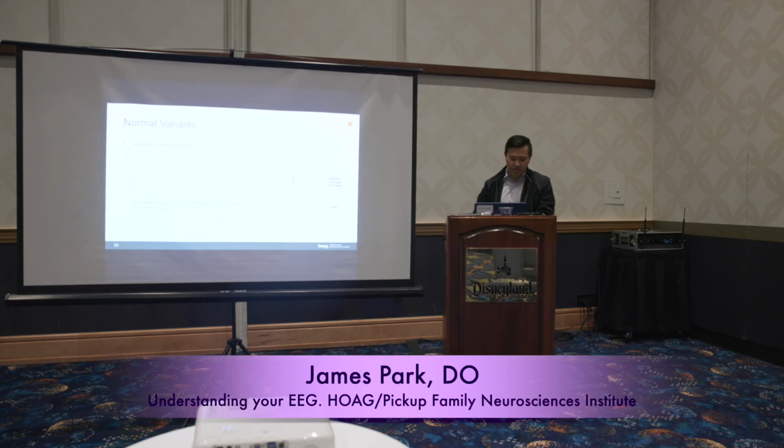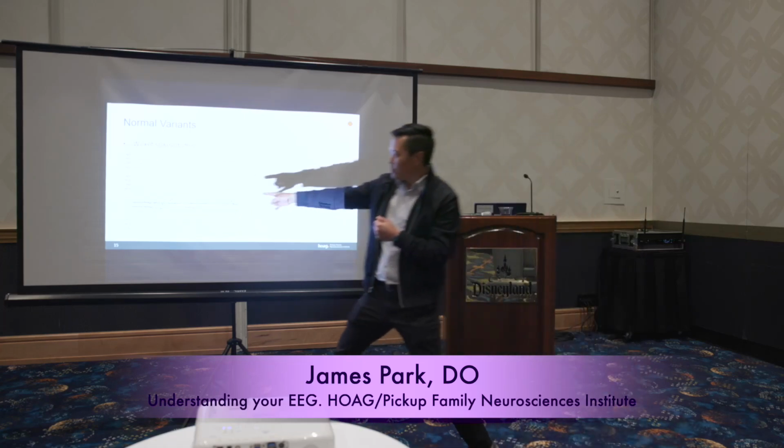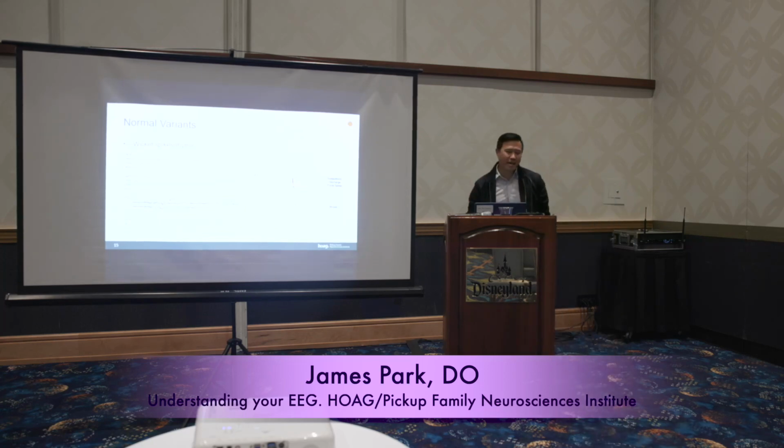What you'll see here in the first picture, where the arrow is, right? You see a little bit of rhythmic, sharp activity. Some people might look at that and say, oh, that's abnormal, it looks irritable there. But that's actually normal. We can see that in drowsiness in adults. So a lot of times that can be mistaken for an epileptiform abnormality.